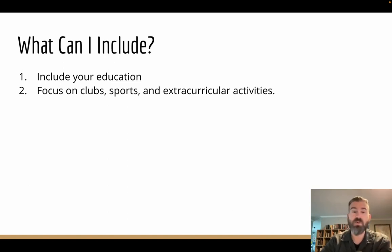And again, that's a place where you could highlight things like leadership experience. President of the chess club, captain of the baseball team, right? Member of the drama club, whatever that is, which will help the hiring manager understand what you're doing with your time outside of school and the other jobs that you may have.